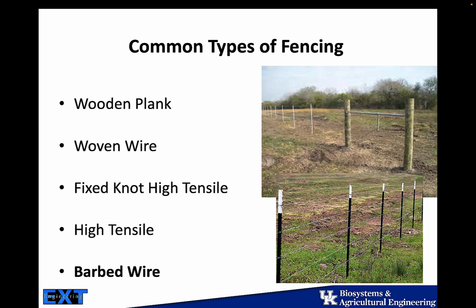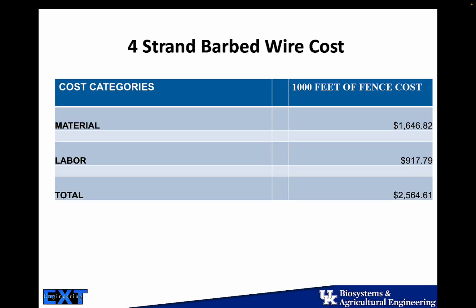And then last but not least is the barbed wire fence. This is the one that people tell me is the cheapest option, but what we're going to see here is that this is actually not the cheapest option, and debatably, it might not even be cheaper than fixed knot high tensile, depending on how we build it. A 4-strand barbed wire fence, most barbed wire today is also a high tensile material. That's the most common style that we see. The benefit of that is that we do have a little bit more flexibility in our post spacing, but because we do not electrify barbed wire, I think I should repeat that, we should not be electrifying barbed wire.